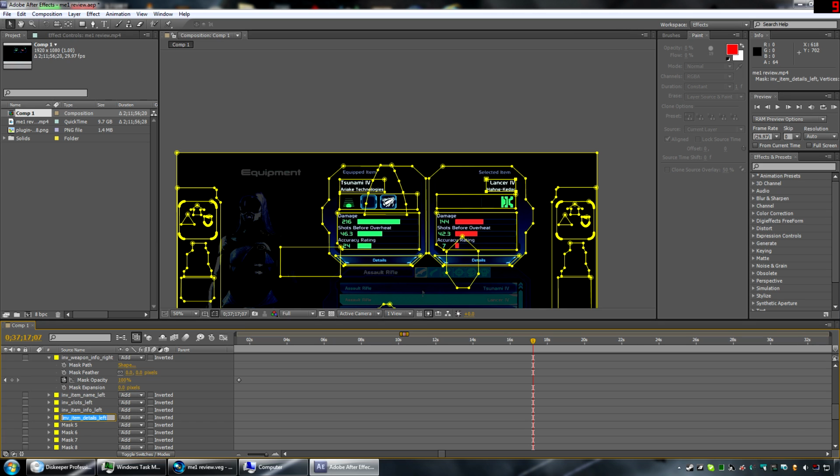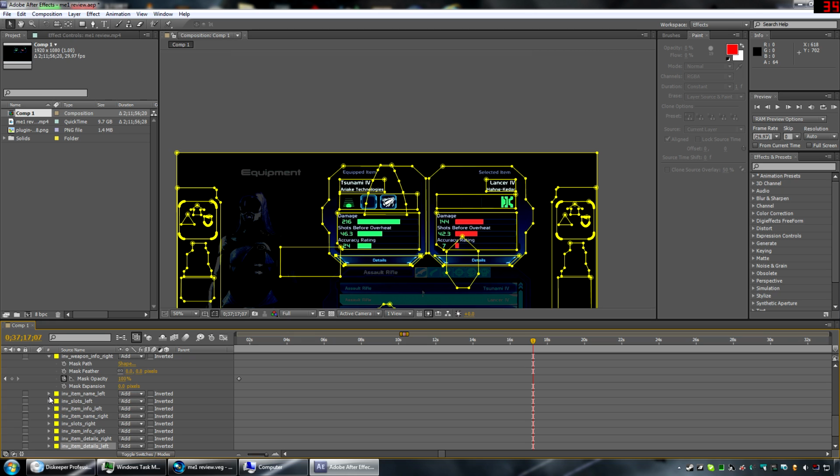Or never mind, now it's going to be env item name right. Env item detail, I guess we'll do details instead of detail, and right. And we'll do the same with the left one. Item details left. Alright, so now we got all that hashed out there. We can start by expanding all of these.